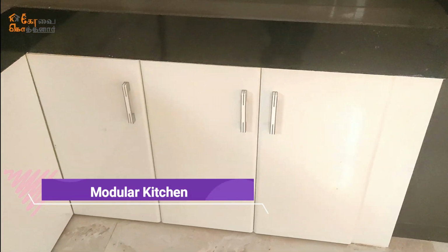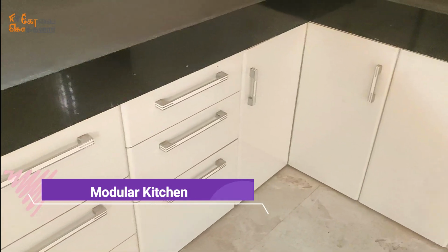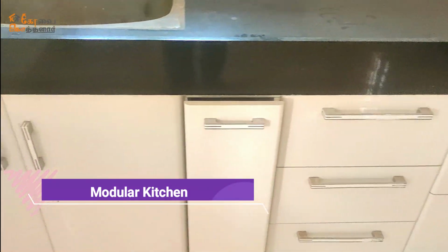The kitchen is modular, designed for enough storage facility. Commercial wood is used for all the interior works in the kitchen.